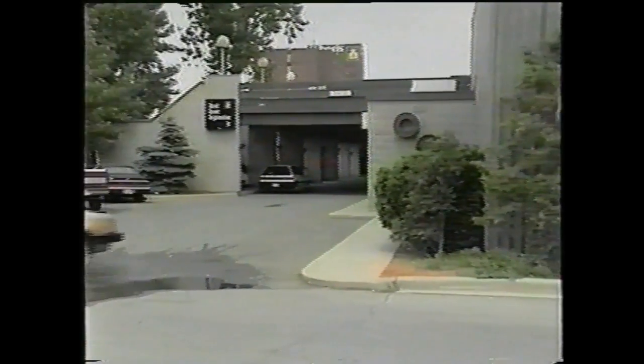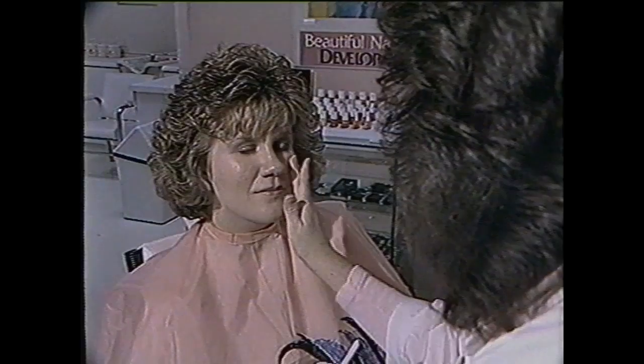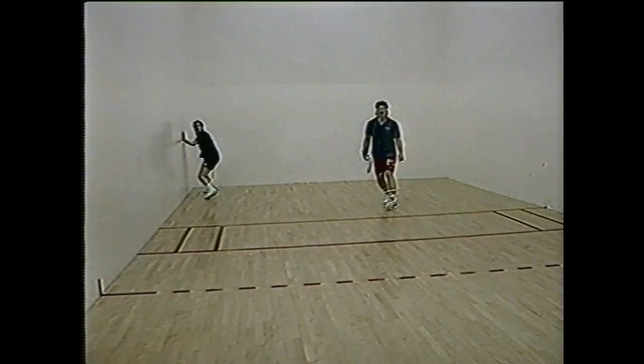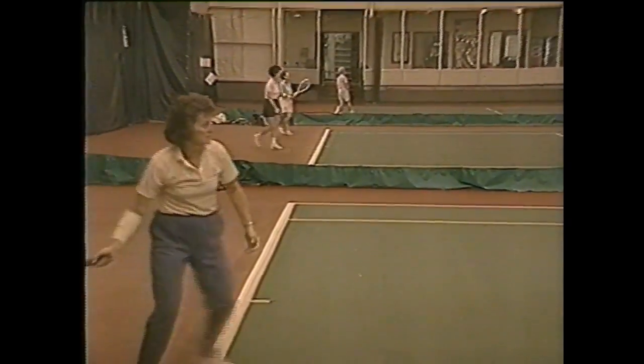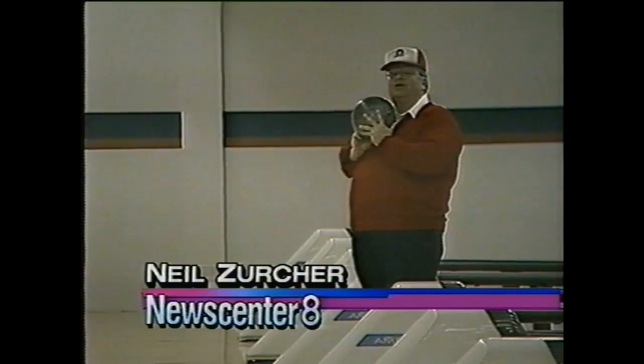This is Wheels Inn, and it has dozens of attractions, all under 7 acres of roof. There's a spa where you can have your hair styled, body massaged, or a complete makeover. There are racquetball courts, as well as the latest exercise equipment. Indoor swimming pools, one for exercise, the other just for fun. This is one of 2 spots in Canada that has 100-foot-long indoor twin water slides. There are indoor tennis courts. Something new here at Wheels Inn is a brand new 24-lane bowling alley.